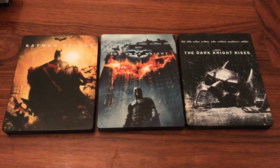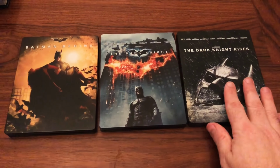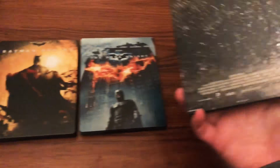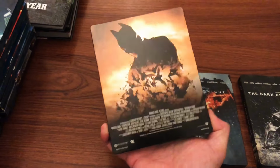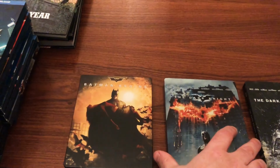So here I have the Dark Knight trilogy, all in Steelbook editions. This one here was my first ever Steelbook, which I picked up for £5 off of eBay, so quite happy with that. I think this is the HMV exclusive over in the UK. And I got Batman Begins for Christmas, which was very kind. And also The Dark Knight. I believe this is the Dutch edition or the Danish edition, but obviously it still plays in English. And all three of them have got the inside artwork, which is quite nice.